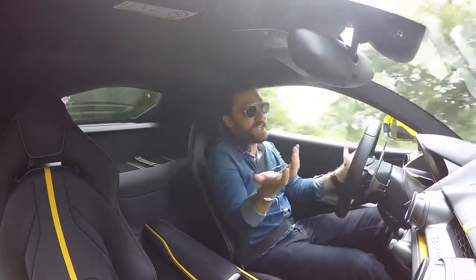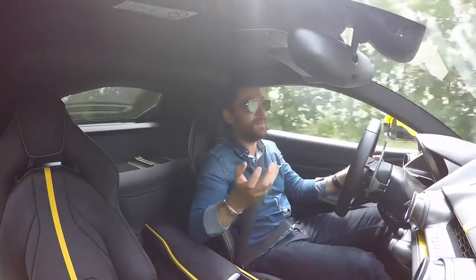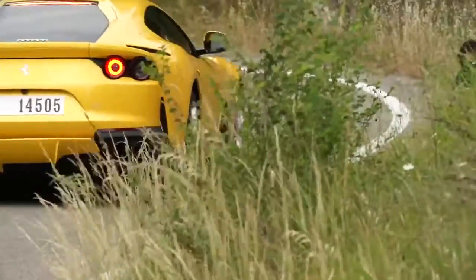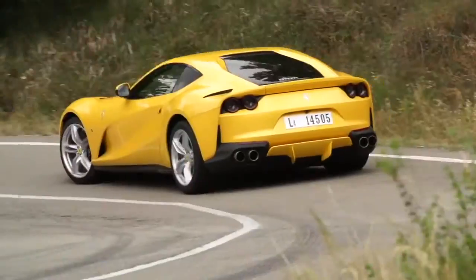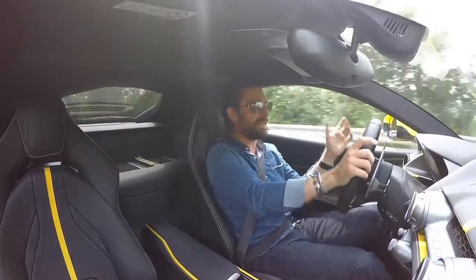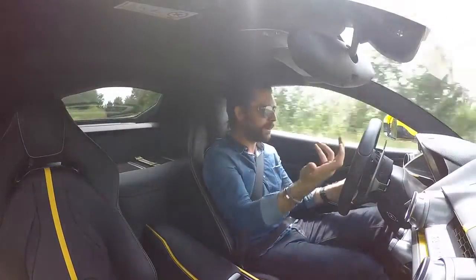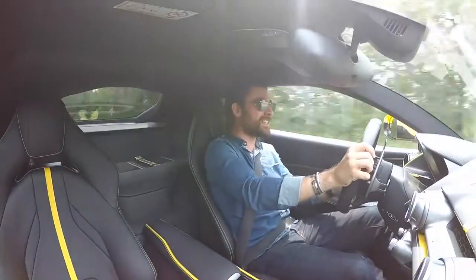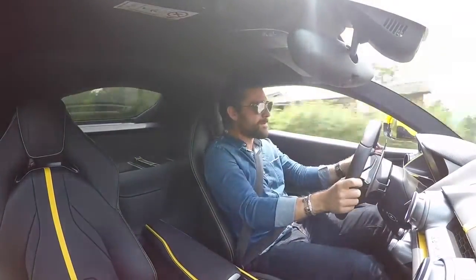Only you would say that the LaFerrari would be the Holy Grail, but that's like millions of pounds. What you've got here is nigh on the same feeling upon downshift, but in a car that's actually usable and practical too.